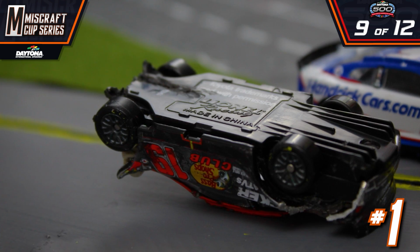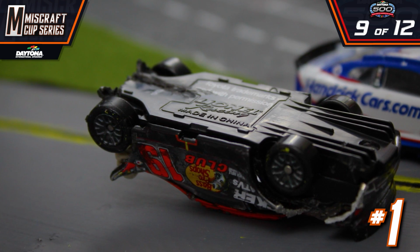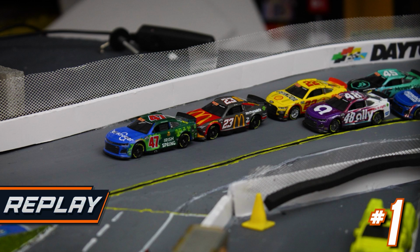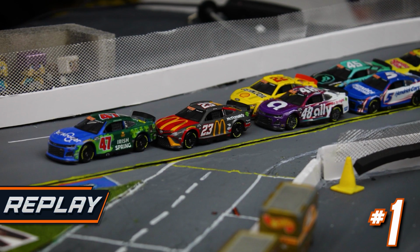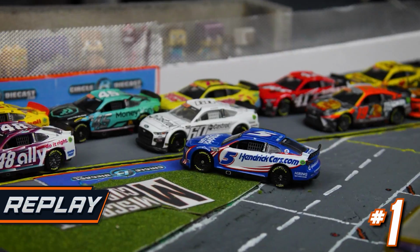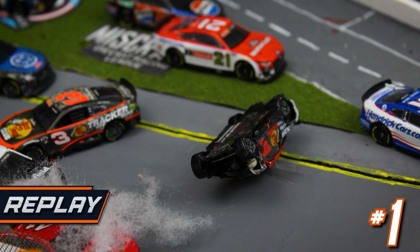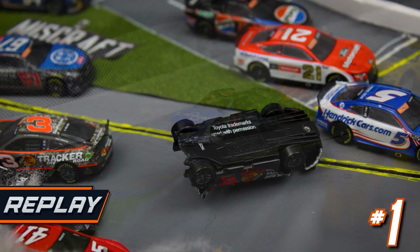A massive, massive crash on the front straightaway. Martin Truex Jr. turtled that race car right at pit road exit here. Let's take a deep breath here and take a look at this replay. All right, you see there, David Ragan just shot the 5 car down to the grass, and after that, Larson had no control whatsoever, and that car shot back to the right.